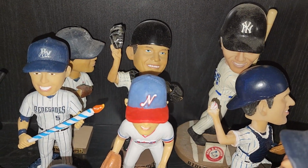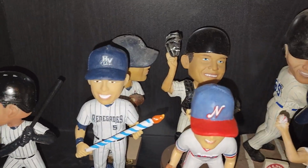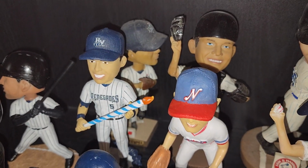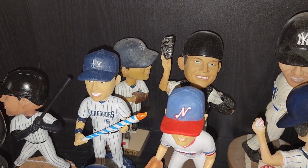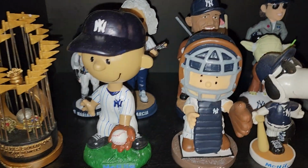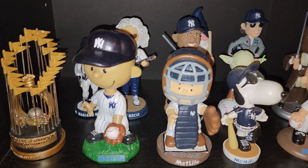There's the Francisco Cervelli Staten Island Yankees bobblehead that was given out. And right next to him is the Dellin Betances Dances Pantsless Staten Island Yankees bobblehead. Now we'll go from the bottom up over here. Sorry, I got my finger there. This is a miscellaneous bobblehead shelf.